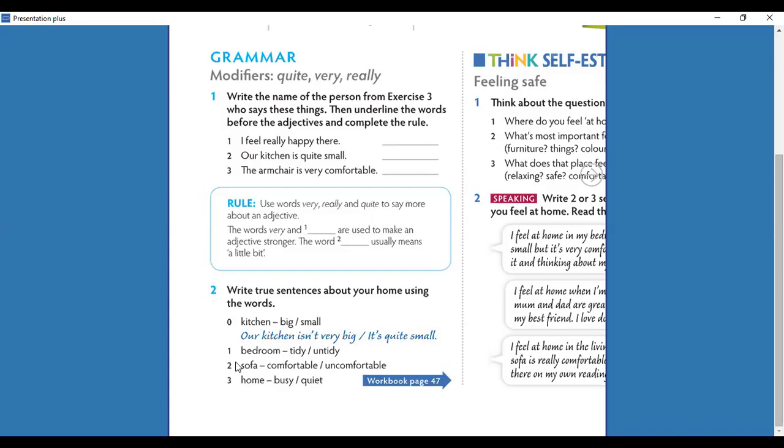Let's look at the words under number one. Bedroom, adjectives tidy and untidy. My bedroom isn't very tidy. It's quite untidy right now. It's my example. If I speak about my sofa, I may say, my sofa isn't very comfortable. It's quite uncomfortable. And now please, without my help, make up the sentence with the third. My advice here is, do this exercise in your exercise books because you do not have space to write there.